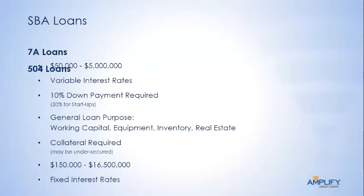Oh, yeah. And the 504 will have fixed interest rates. This is another good point. With the 504, it's actually two loans you make. Let's say you get 10% down, the bank makes a loan for 50%, and the SBA makes a loan for 40%. The SBA's loan is fixed. It's their second lien position, but it's fixed for 20, 25 years. Rates right now are about 3%.